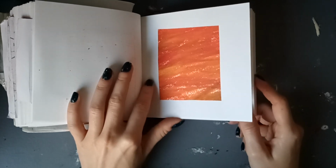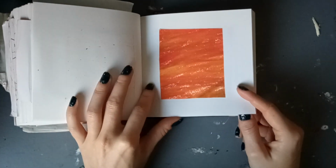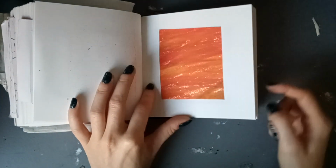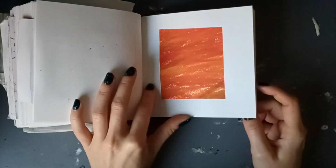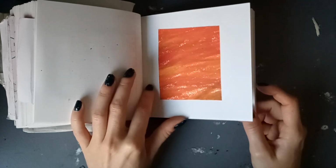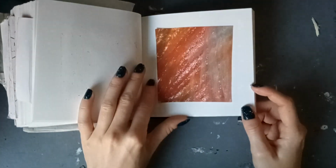It's very orange. Powerful. I quite like the fact that they're not perfect either. I wonder what they'll look like if they're on a black background as well. Something to note in it.